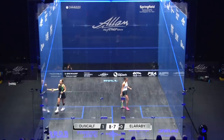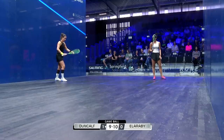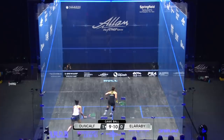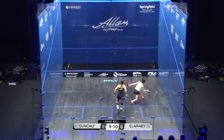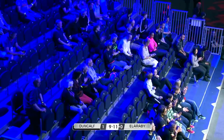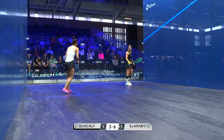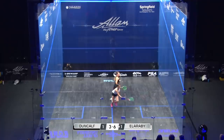But at the same time, she's got to be careful not to overdo it with those posts, or throwing the ball into the front like that, because Elaraby, for the most part of this game, it's been Jenny in front the whole way until now. Well, it's a tough movement, getting Duncalf on the stretch, so Elaraby has equalised here. I mean, it's on to her so quickly. Yeah. Talking about one of the most skillful players on the tour.